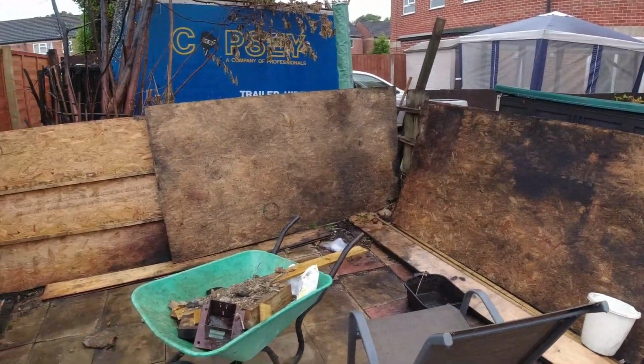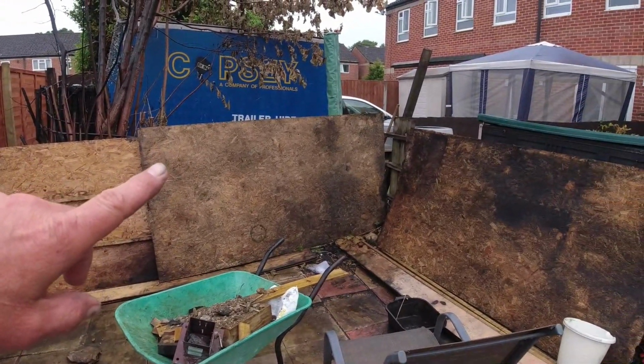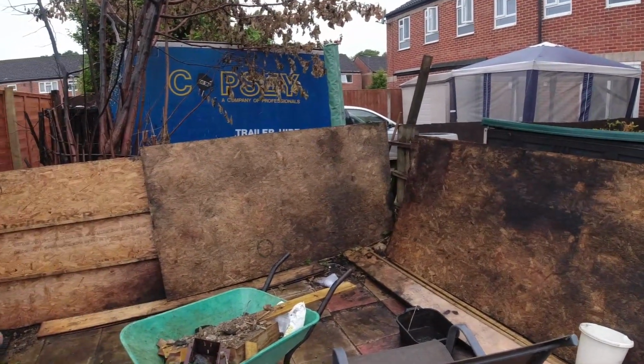Well, there we go. The shed has finally gone. These bits here are just the base of the shed, and I've run out of room in the skip. So I might have to cut those down into strips. But at the moment, it's doing quite nicely to stop Jenny getting out.